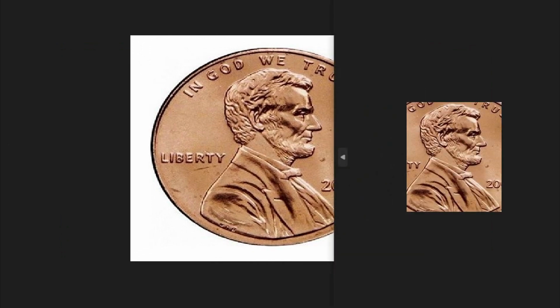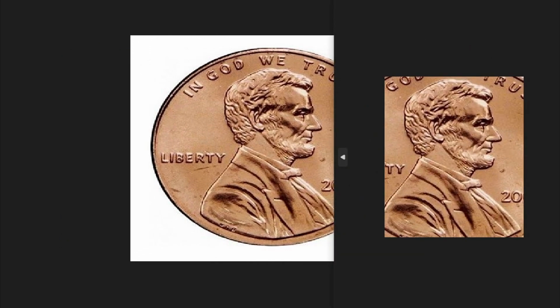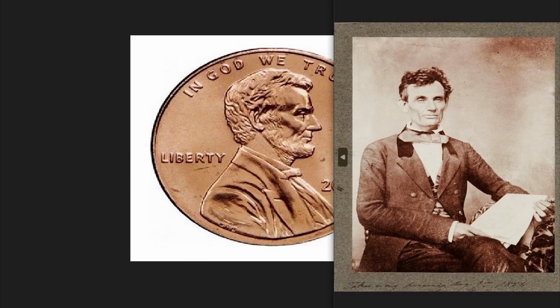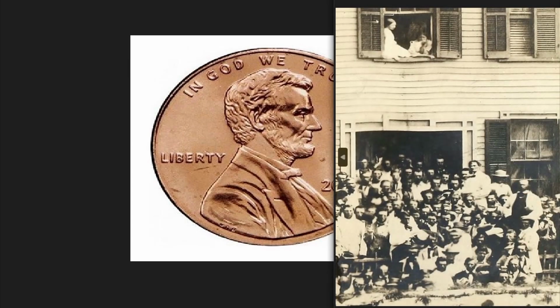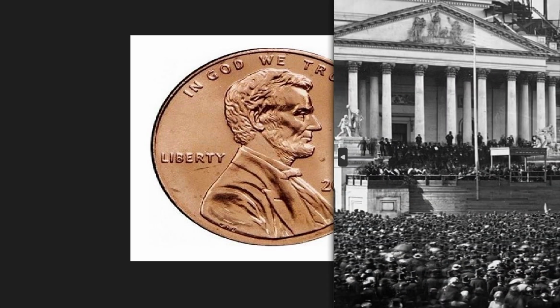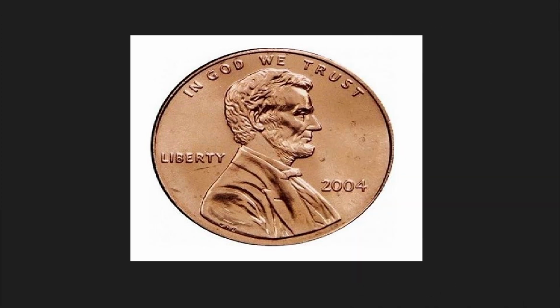The 1-cent coin of 2003. Depicted on the obverse: right-facing profile of Abraham Lincoln, 16th President of the United States of America. He held the role for 4 years, from 1861 to 1865. He led the Union to victory in the American Civil War, succeeding in strengthening the federal government and maintaining the Union, modernizing the country.